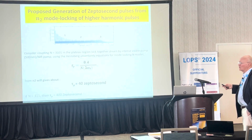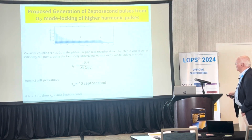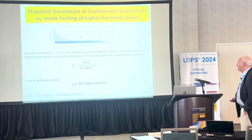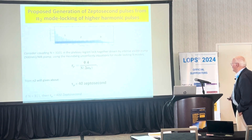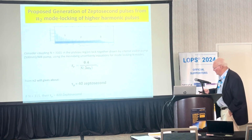So then you say, oh, that's true. Instead of making 31 modes, let's make 300 modes. With a modern laser, couple 300 modes, and you get 400 attoseconds out of a femtosecond. You can generate femtosecond pulses with this model. You're going to get more modes. With 1300 modes, 3100 modes, in a flat region, you can get 40 femtoseconds. It's extending this model.